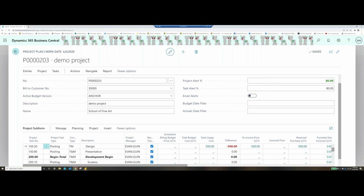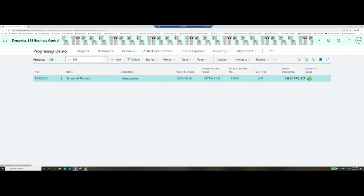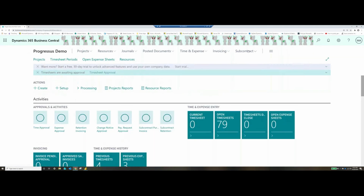There's one other thing that I do want to point out before I hand it back to Rich, and that is the subcontract module. So we have our subcontract module, and we have subcontract vendors. Again, these are standard vendors that you have already set up in Business Central. All you do is say, yes, they're a subcontractor, and you can come in here and be able to create subcontracts with them.